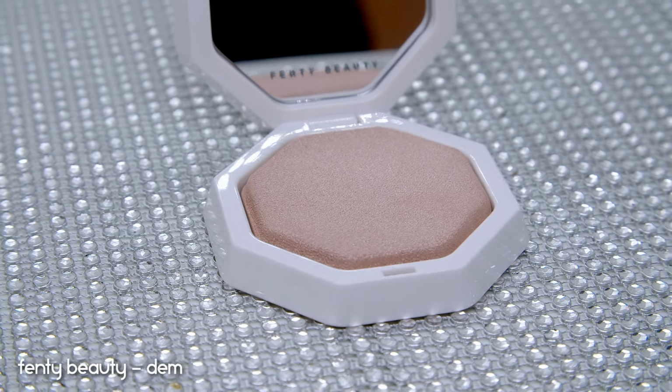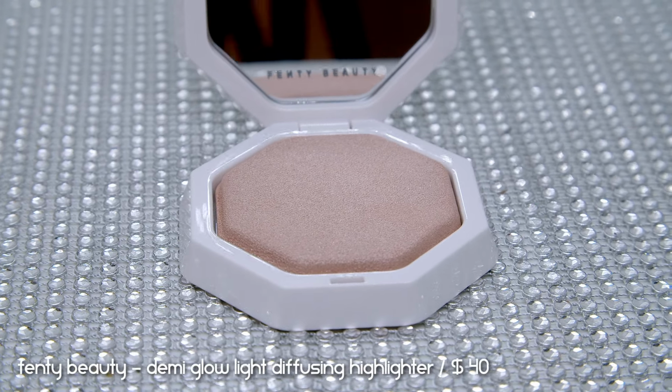But I also want to highlight my brow bone slightly, and I think I'm gonna use this highlighter. It's a little bit newer. This is by Fenty Beauty, and it's the Demi Glow Light Diffusing Highlighter. I've got this in the shade Too Much, and I think I could use this a little bit on my brow bone. So I'm just gonna dip in there. This is a really stunning highlighter.